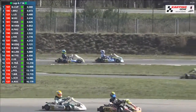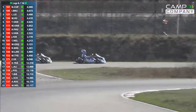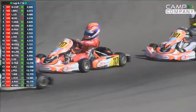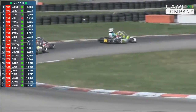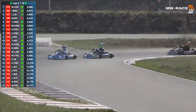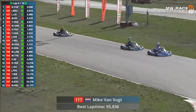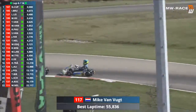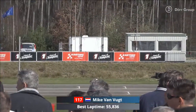Good spotting there. It's Tiemann van der Helm now trying to get past Luca Leistra. It's all an advantage for Mats Ries there in P3, but it's now getting off for Van Vught. He is the real winner of that confrontation between these guys. It's Kobe Pauwels now having been able to get with these guys. So there's a little bit of an opening. It's Mike van Vught actually setting the quick lap time, 55.8, as you pointed out on the screen.